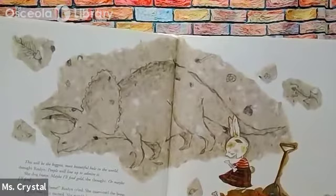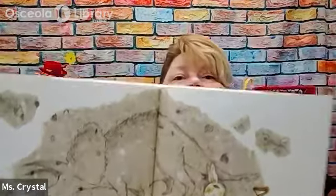And Rosalind was so excited. She was going to be famous. Oh, a movie star even. Maybe they would ask her to go and be on the news. "I am sure that this is a triceratops big toe bone." Oh, that would be huge. They have big feet.